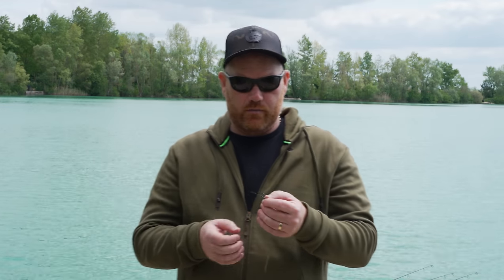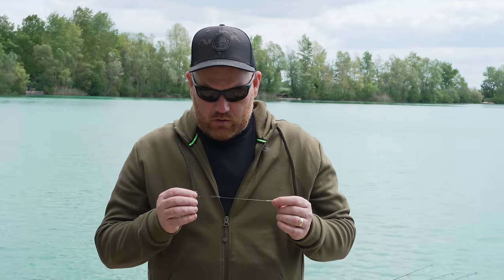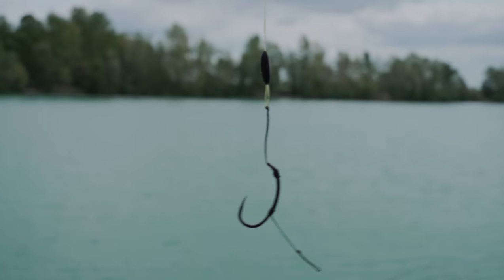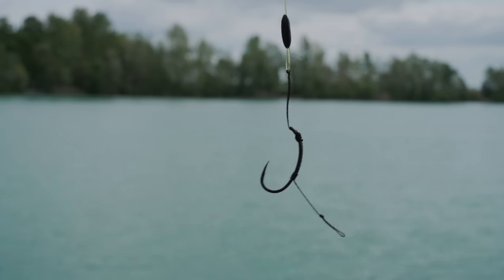So next rig is the combi rig. Now, you might be asking yourself, why have I got two different rigs out? Well, I've actually got three, I've also got a Zig. The combi rig, should I say, has caught me so many big fish over the years. I like to think of it as a big fish rig. Not too sure why. I like to fish a longer hair than most and have the hook bait a bit further away from the hook. I believe that gives a chance for the bigger fish to suck up the bait. The hook goes right in and it catches the lip on the way back out.